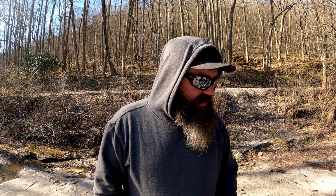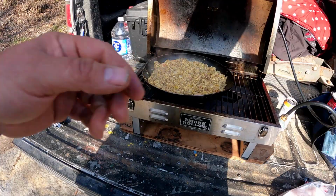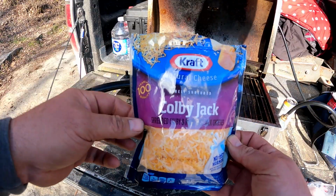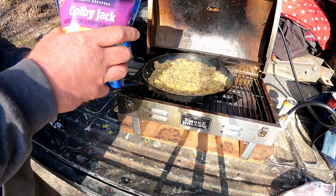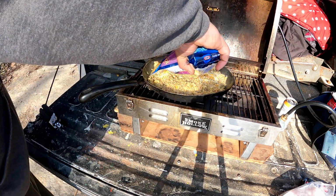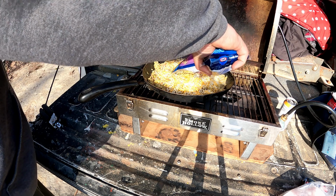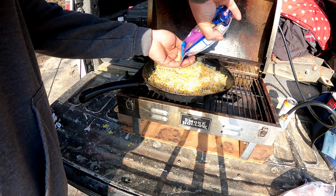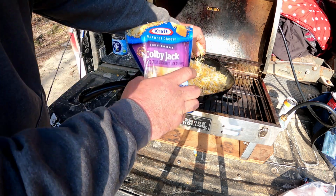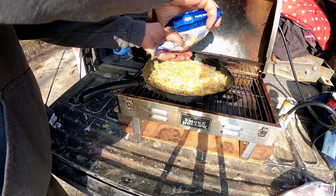Eggs are setting up just a touch, it looks like. And I think all we do is throw some cheese on there. Should be good to go. I'm just going Colby Jack because I didn't know what to put in here, and it was on sale. Colby Jack is good on normally about anything that I put it on, like a breakfast scramble or something like that. So I think it'll be all right.